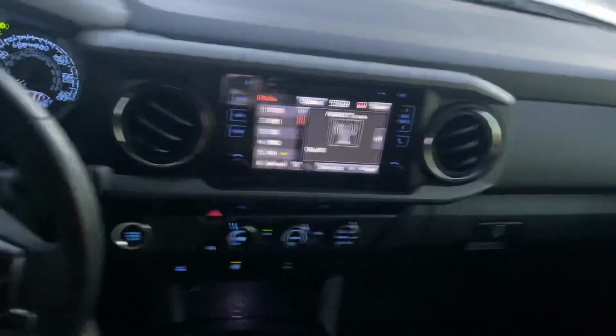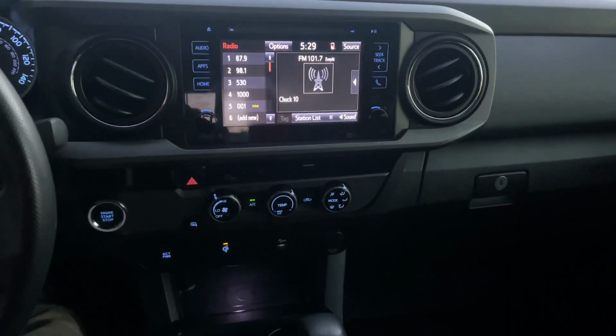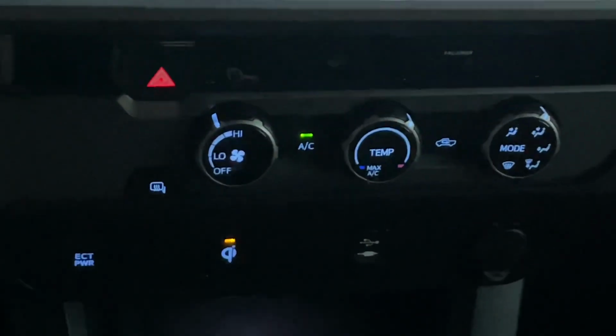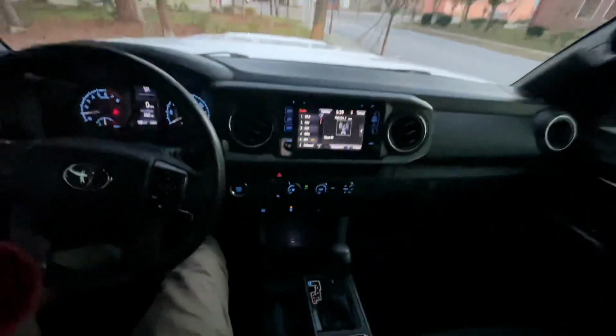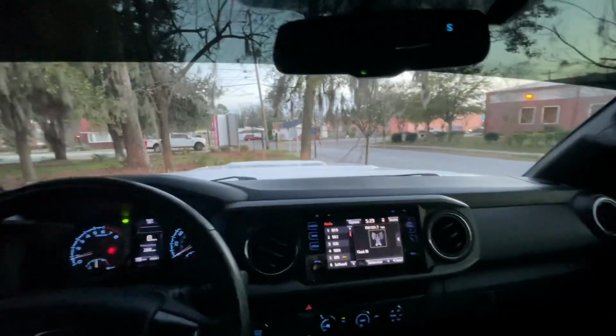And then let's see if we can, I got my camera on this tripod thing, so it's making it a little bit more difficult to zoom in, but that's your temperature controls and all that right down there. So that's looking pretty good. And right here, you'll notice in that little area there is a smartphone charger where you can just stick your phone right there and it charges it, from what I'm assuming. So that's kind of neat. So it looks like the Tacoma's got some pretty nice options on it as far as a pickup truck.